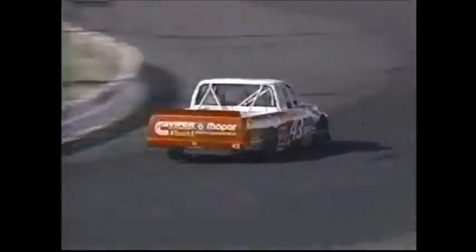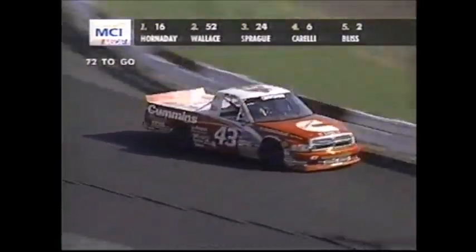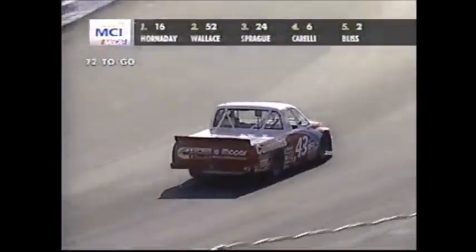As far as Kenny Irwin goes, on a restart on lap 61, he got into the wall. It bent up a bunch of the suspension pieces. They spent the whole halftime break trying to repair it. They couldn't get him back out in time. He went a couple of laps down.